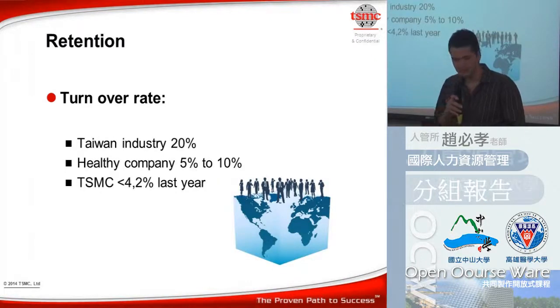And about retention, we can see the result of this kind of program in three basic numbers. In the Taiwan industry, the turnover rate is 20%, which is quite high. And to be a high-performance company, you need to have your turnover rate between 5 to 10%. And we can see that TSMC is even better than the expectation of a high-performance company. It was 4.2% last year, and this year it's going to be below 4%.